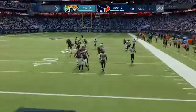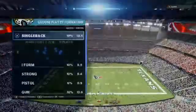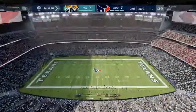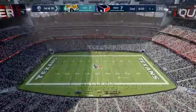And did they keep it in? They did. They kept it in. It's down close to the goal line at the 1-yard line. These two teams all tied after 1.